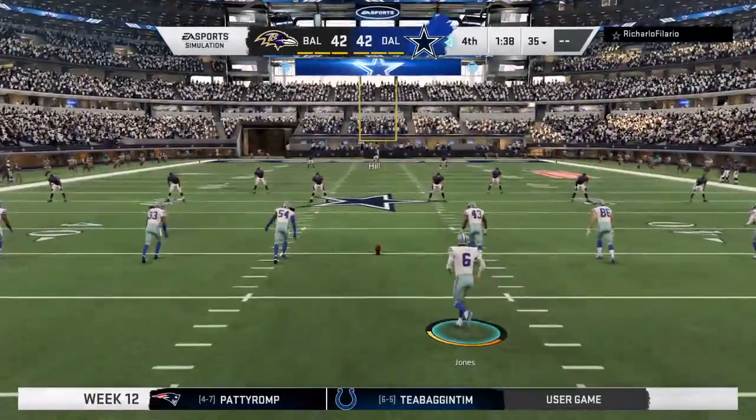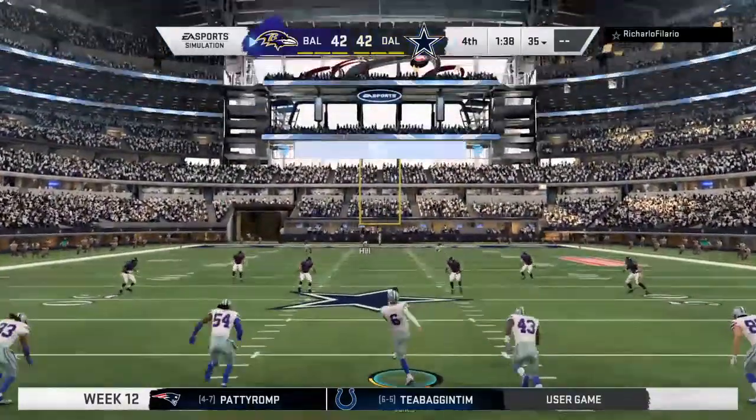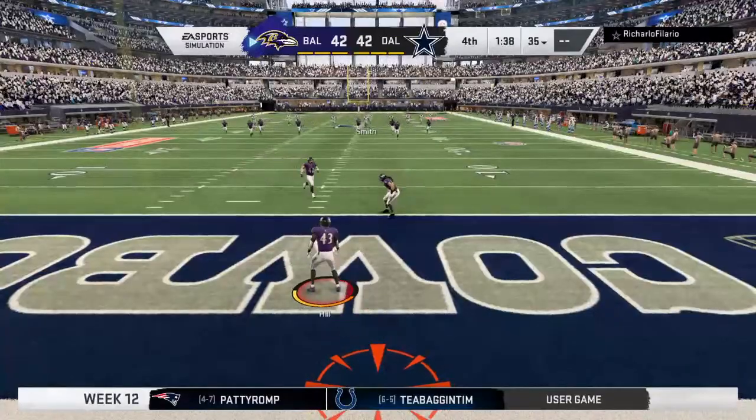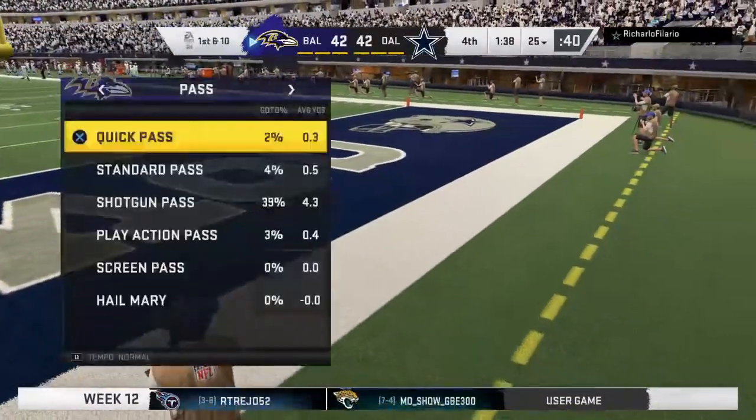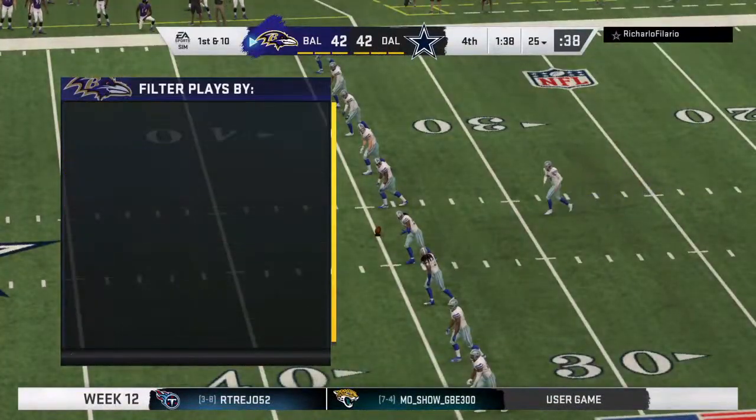So here comes the kickoff now, all even here in this fourth quarter. And that'll carry over the back line of the end zone for a touchback.